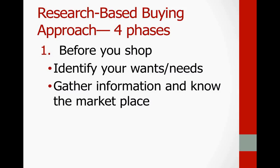You also want to gather information and know the marketplace. When we say gather information, look at different models, look at the prices. So you want to look at cost. If you get a new phone, how much is the new Samsung? How much is the service contract? Are there options? And you also want to look at consequences to your budget. If you were to make that buying decision, how would that affect your budget? Remember, we just made them, and that is your month-to-month kind of list to follow, your financial statement to follow that we came up with.